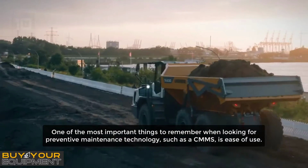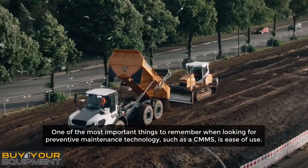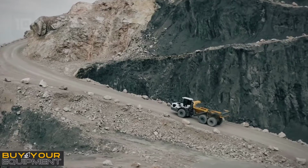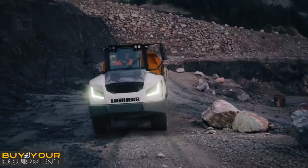One of the most important things to remember when looking for preventive maintenance technology, such as a CMMS, is ease of use. If a system is too hard to understand and use properly, it will not be used effectively, and all the time and money invested in the solution will be for naught.